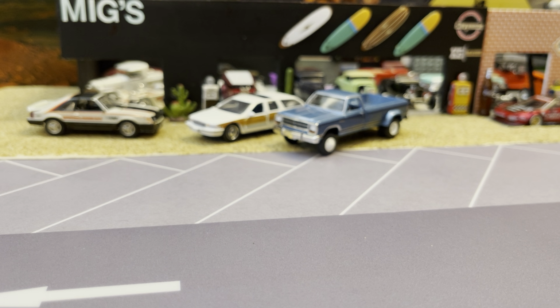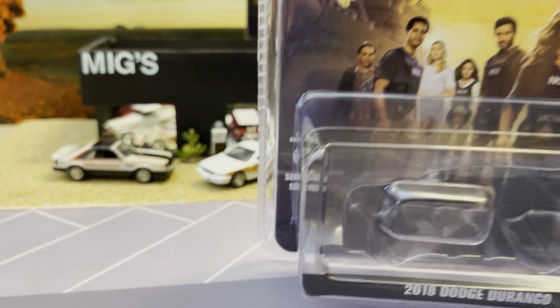Another good one. This Hollywood series is pretty economical, because typically the cheapest Greenlights you can get is the Hollywood series.